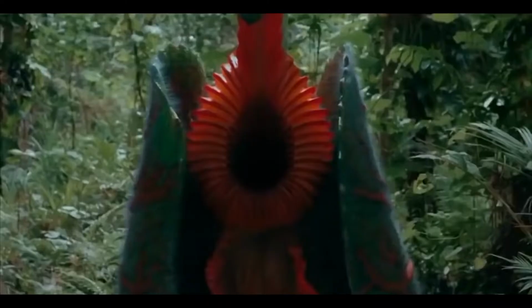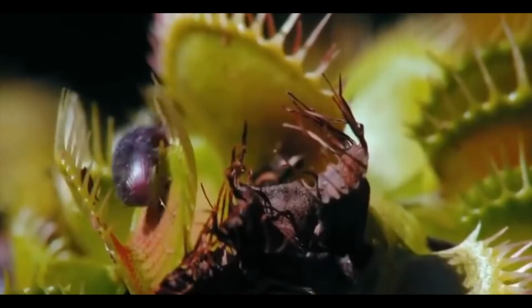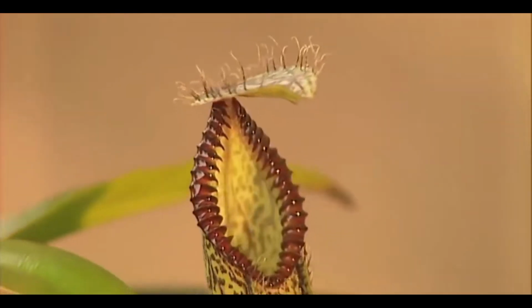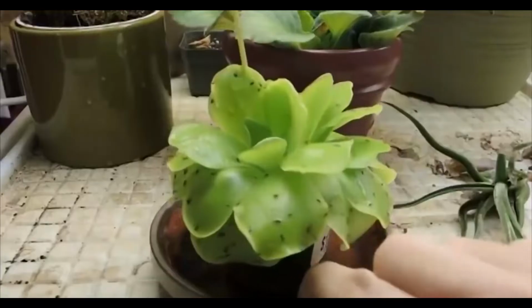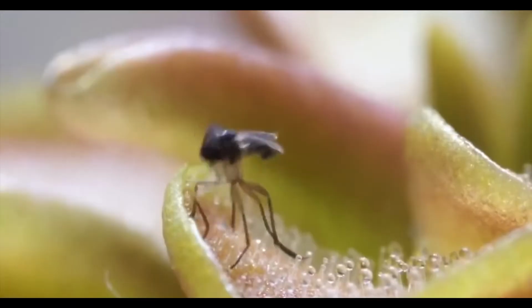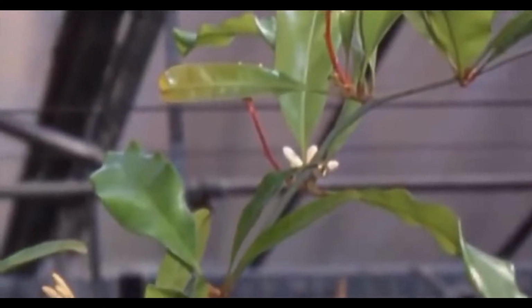There are probably a lot of plants you can recognize without a second glance. But what about those you've never even heard of? There's some fascinating plants out there, and most you will want for your garden. What better way to make it bigger, bolder, and better than ever?